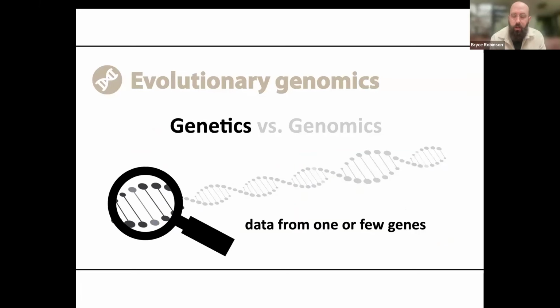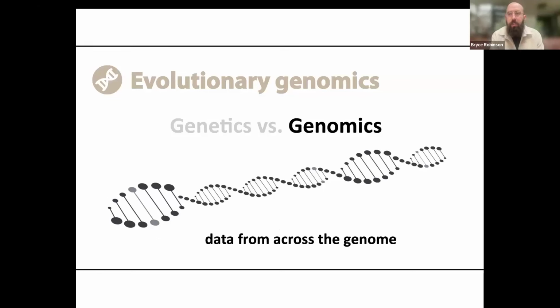but it provides us information that we can use to understand the relationships between individuals. Genomics is like the big data for genetics. It is information gathered from across the entire genome, or a good representation of the entire genome. And it's a lot of data. So it's a lot of information that we can gather from the genome.